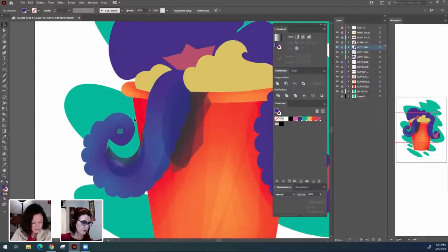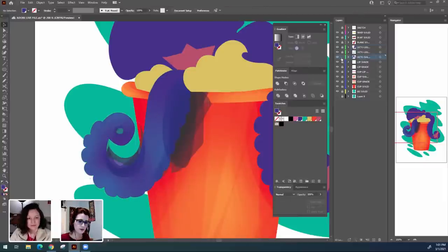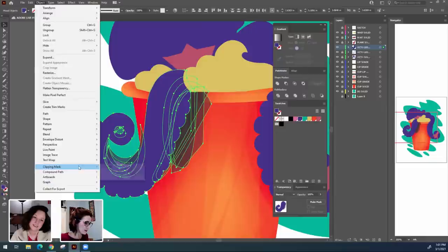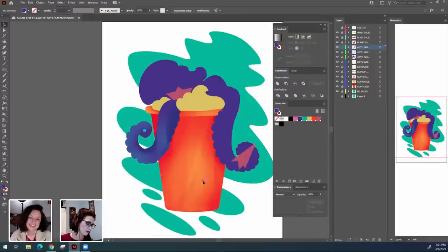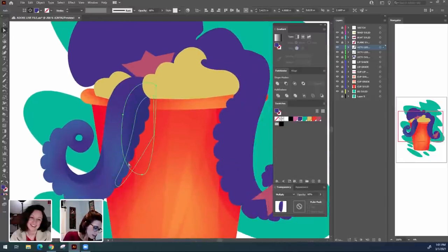All right, so I'm going to group them together, come back down to the solid layer. I'm going to grab that. Turn it into a clipping mask. There we go. Kind of put it in there. This one looks a little funny.